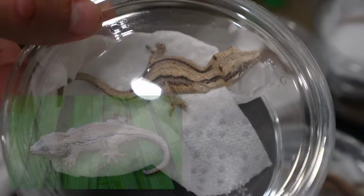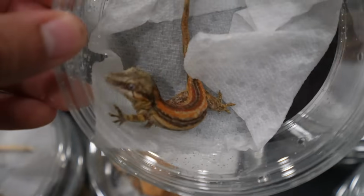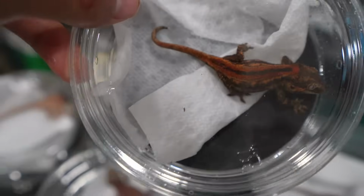This one is from Kirby. So this is a pink. This will turn pink as it gets older. Just more red stripes from Pennywise. Just really, really nice stuff.